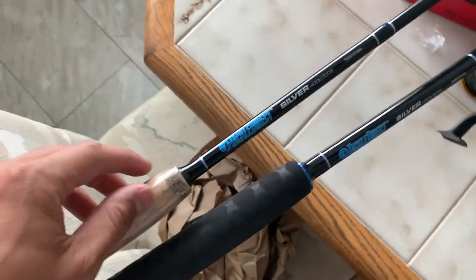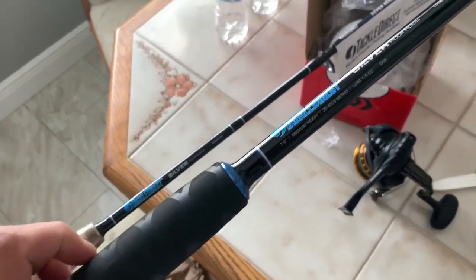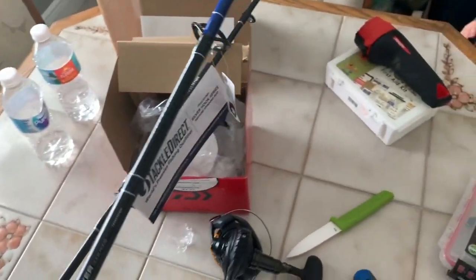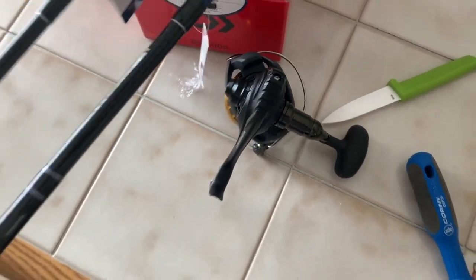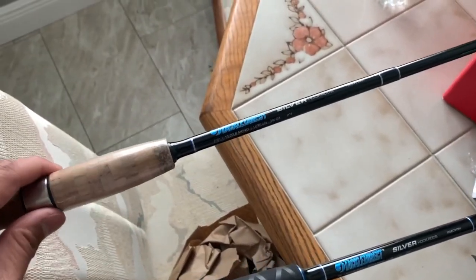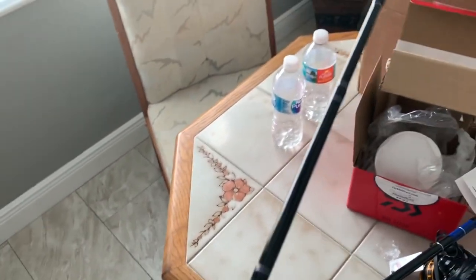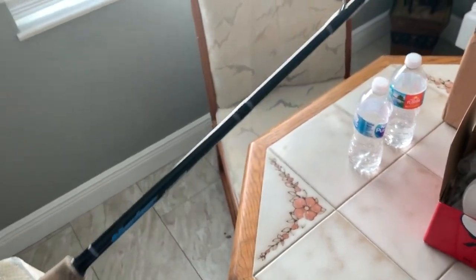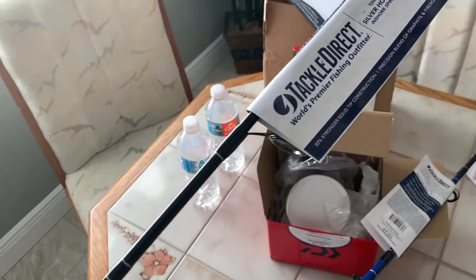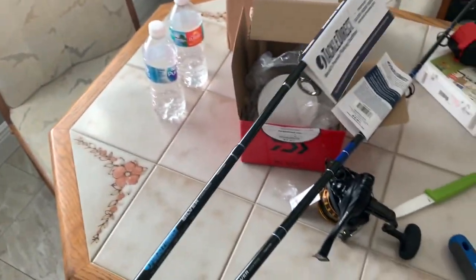And got two rods in from Tackle Direct. Both of these are 7-foot rods. This is my Silver Hooks. This is a medium heavy rod, and this is what I'll be pairing the 5000 with. And then on this Silverhook series rod, I'll be putting the Penn 3500 on this one. That'll be a nice setup, a nice pair right here. Super excited to put these two to work.